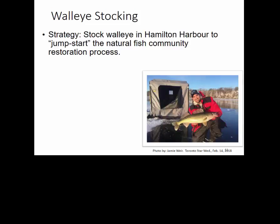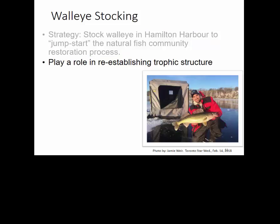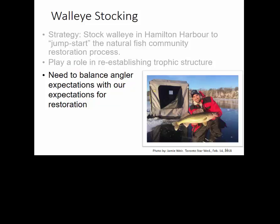A few words on walleye stocking. The strategy here was to essentially jumpstart the fish community. Our goal was to have more piscivores in the community, and just waiting around for it to happen was going to take too long, so we decided we'd put some walleye in, again, to play a role in reestablishing that trophic structure we were looking for. It's important to balance angler expectations with our own expectations for restoration. This is a photo that was in the newspaper in Toronto earlier this year. It's not hard to tell what angler expectations are now. So that's our stocked walleye there. They're doing very well. They've been received very warmly by the anglers in Hamilton, so it's been very popular.